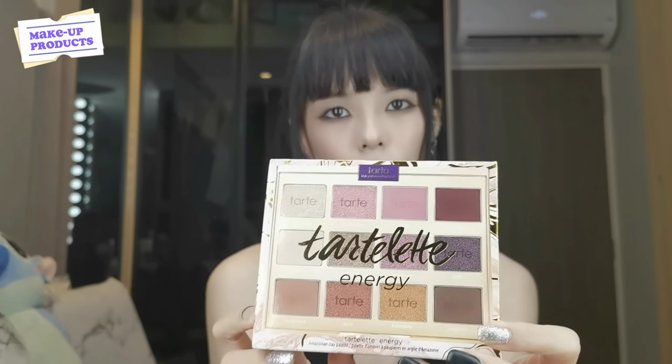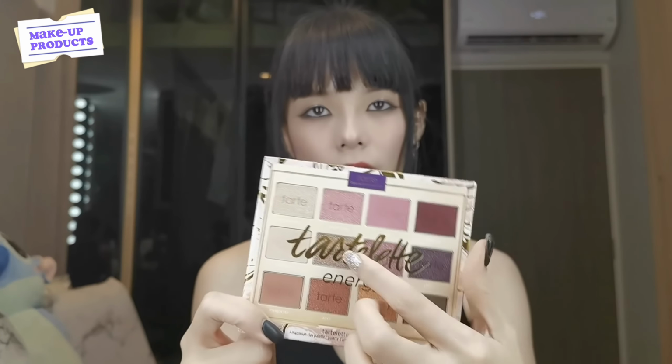Very nice color. So earlier at the showcase, they were saying if girls don't know how to blend colors and all that, you can just use one row as a whole. The darkest color to line, then to contour and all that. This is to highlight. Good idea.